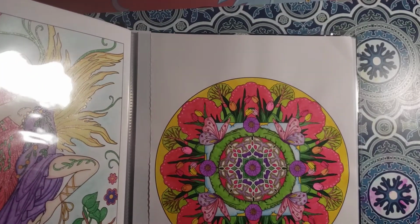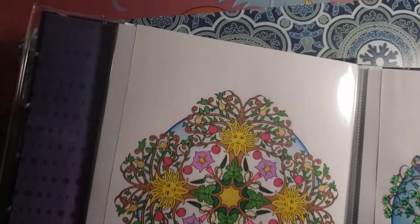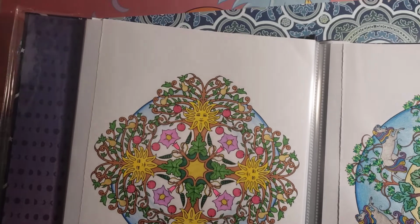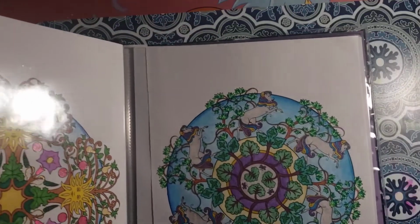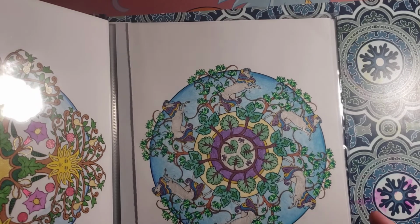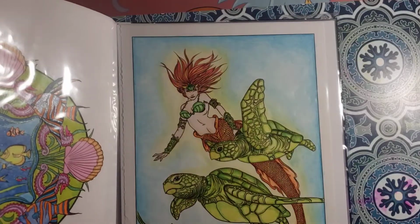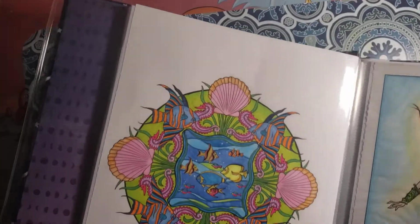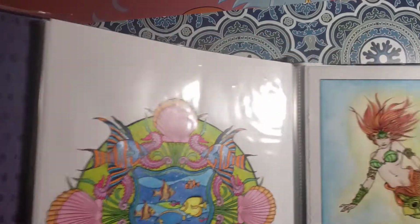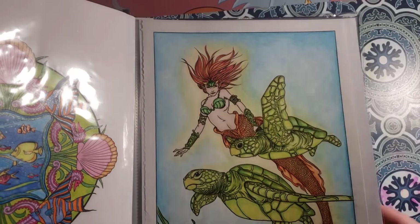These ones are from that Nature Mandalas. So this one has butterflies. That one has suns, kind of like pear trees. I think it reminds me of like the tree of life or something. And here are unicorns. I did this one back 3/24/2019, a long time ago. Fish. Those are all out of that Nature Mandalas book. This one's out of Ocean Fantasies, the sea turtles, and the mermaid.